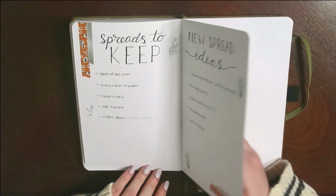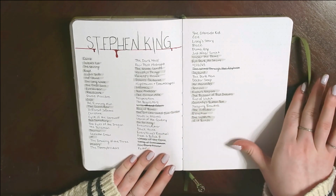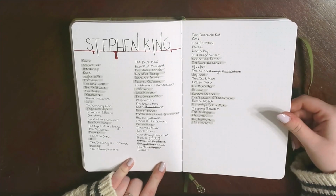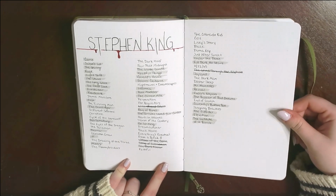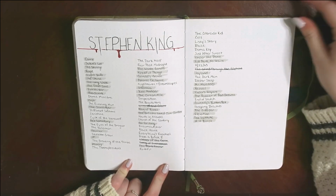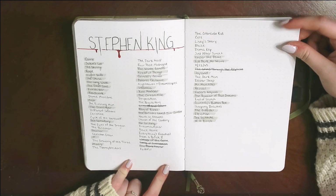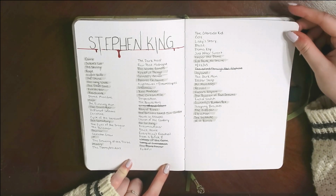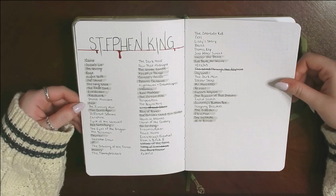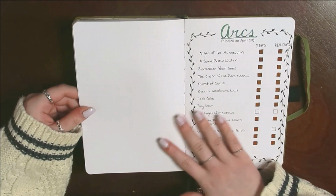Very professional. Then we have my Stephen King list, which doesn't really need to be here anymore. The highlighted ones are all ones that I read, and the other ones were ones that I was planning on reading, which are all of his books. But yeah, I changed my mind. I think the books that I've read and liked of his, it's whatever, but I don't think I need to read any more. I think it's whatever, so there's that.